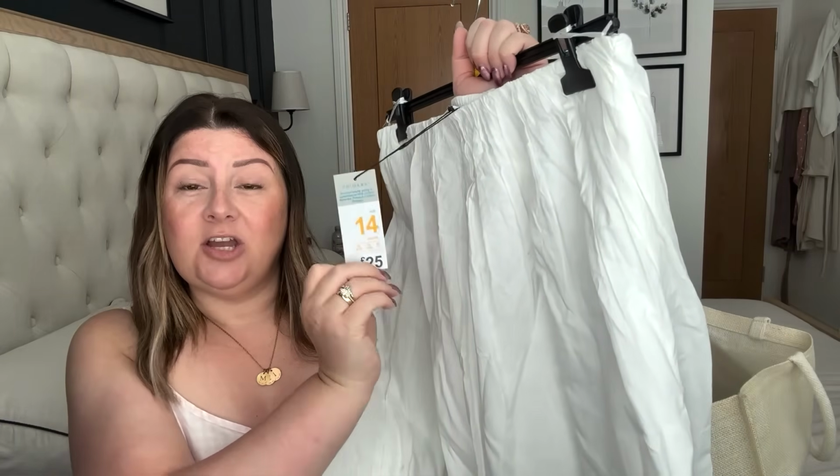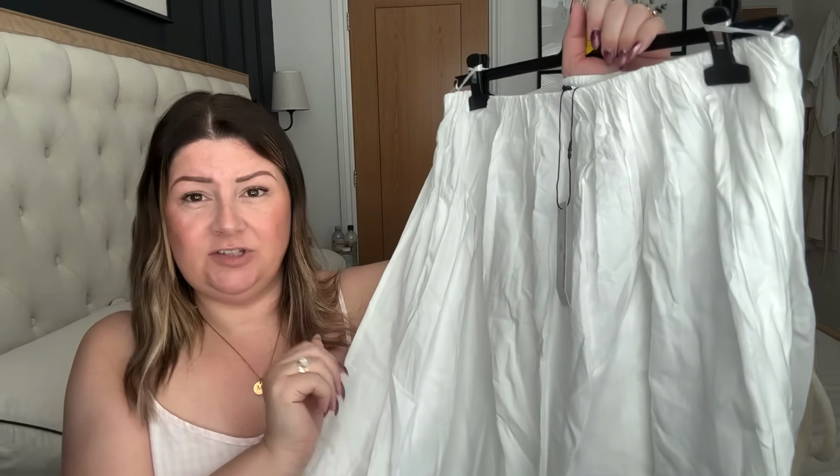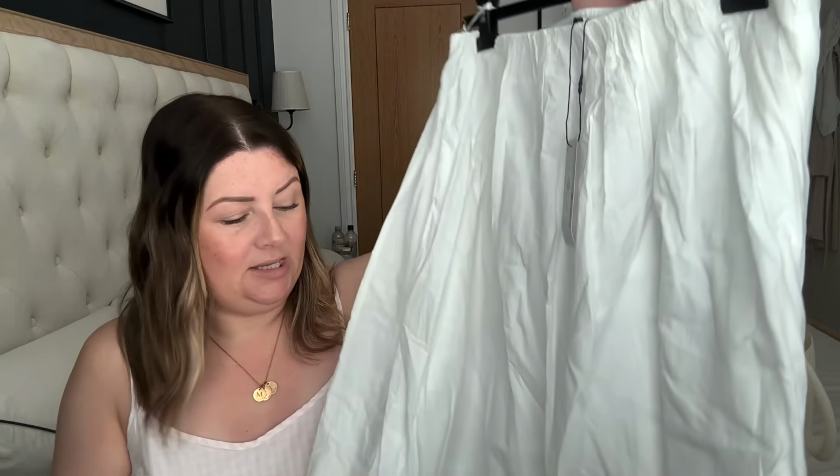Anyway, this is the exact same skirt in white. Again, £25. I got this in a 14 this time, so we'll see whether there's much of a difference. Who knows? I could try these on. I might need a 16. Who knows? I did think that they look quite stretchy, but we'll see.